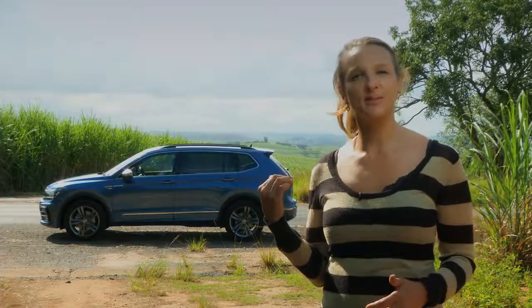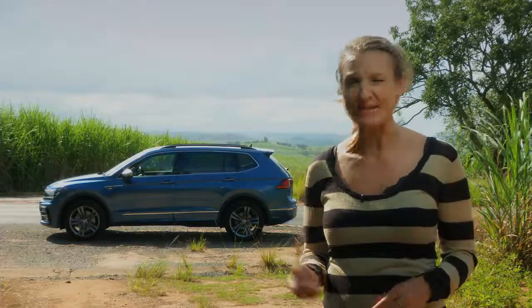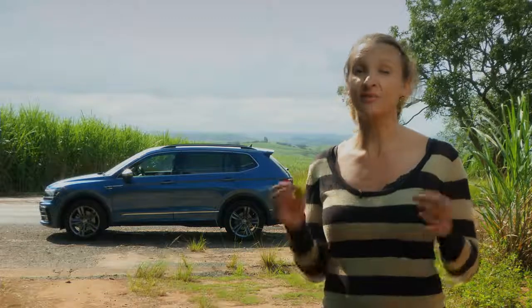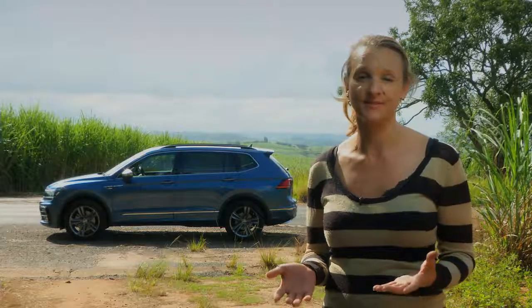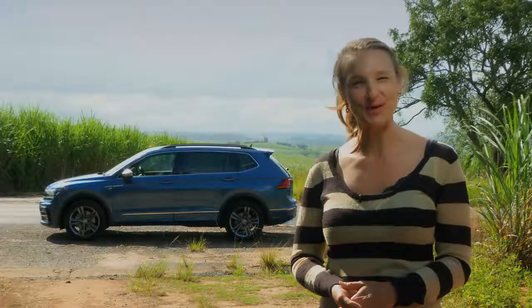I think this, though, is the pick of the bunch, and unless you want to go more rugged with a Fortuner or an Everest, there's very little to choose from at this price point with 7 seats. Tiguan used to be my favorite SUV. I think it's just been upstaged by its bigger brother.